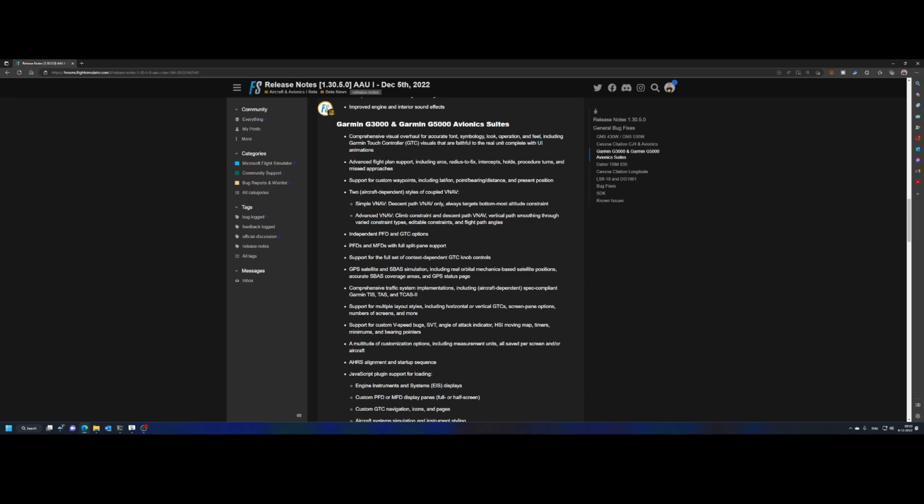Then there are two styles of coupled VNAV. There's the simple VNAV, the descent path VNAV only, always targets the bottommost altitude constraint. And there's the advanced VNAV. That's the climb constraint and descent VNAV, vertical path smoothing to varied constraint types, editable constraints, and flight path angles. So for this one, that's really the advanced version of VNAV because you can configure a lot more, right? You can configure the varied constraint types, but also change those constraints easily by using the different options in the aircraft. And of course, also change the flight path angles.